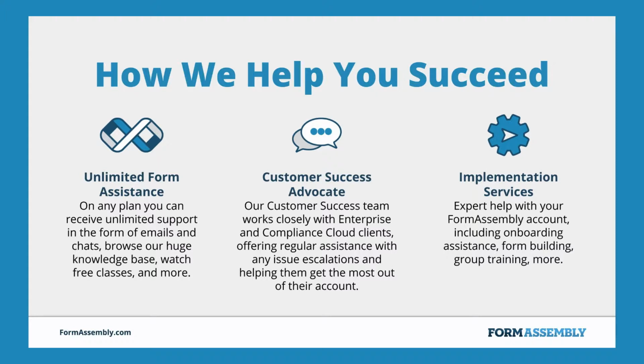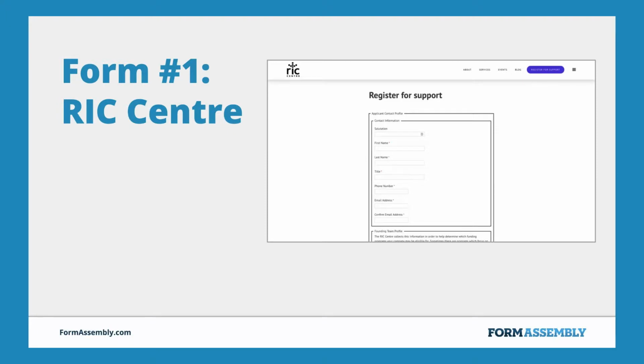Now I'm going to pass the controls over to our form experts, and they're going to walk you through the submitted customer forms. Hello, everybody. My name's Katrina. Thank you so much for the introduction, Maggie. To our first form, first we'd like to thank everybody who submitted a form for review. We're really excited to be able to do this webinar with you all again.